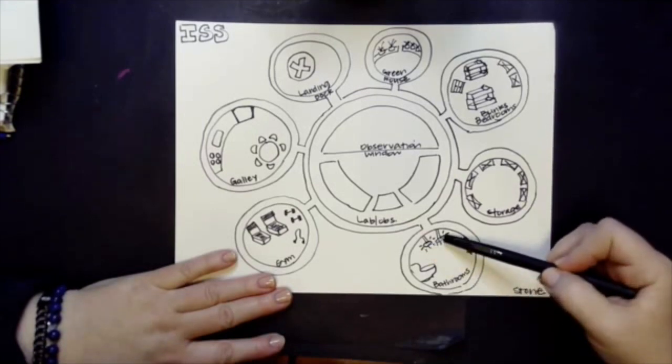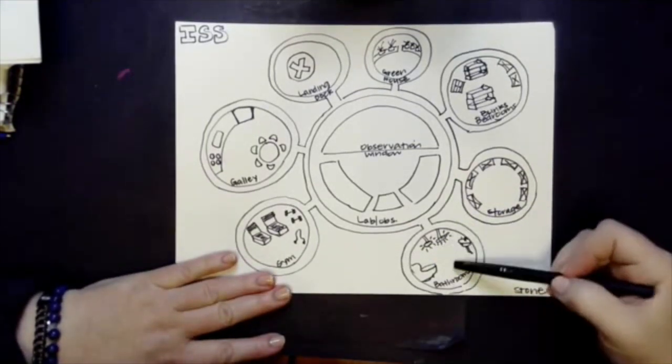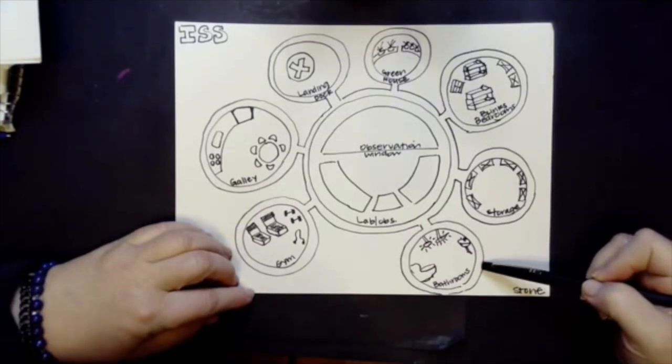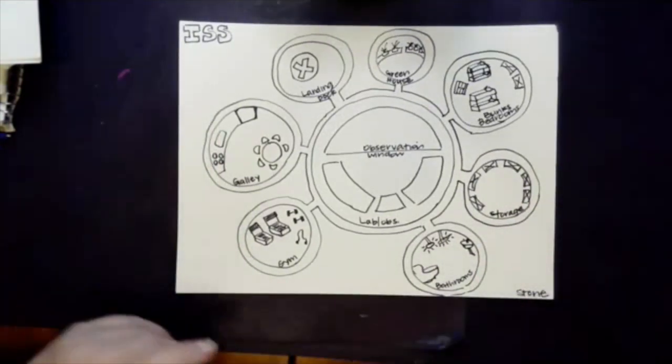I have a light and a heat lamp because they take waterless showers. And I'm sure that in their bathroom, up in space, it gets pretty cold. So I thought that might be something nice to add. You can add anything that you want.